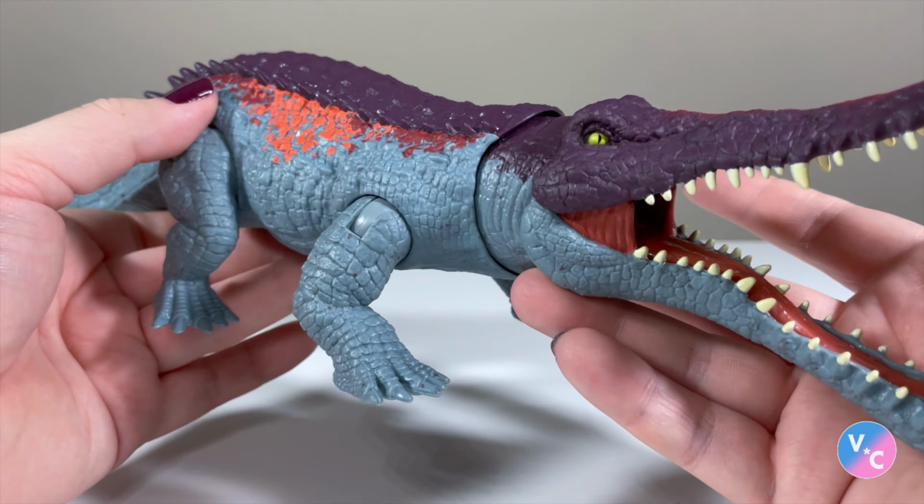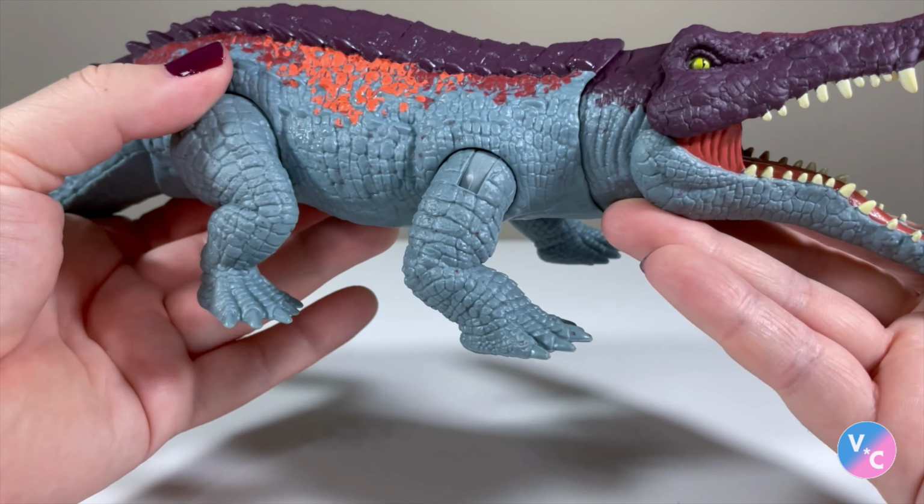It just looks great. Now, once again, they didn't paint the claws on the Sarcosuchus, and that's kind of okay with me. It's not really a huge deal, especially when you're dealing with a radical color scheme like this. And it is a really nice color palette. I really like what they did here. You've got a really pure, true purple going along the top that extends all the way down the tail. They didn't take a shortcut and stop it up here. They actually went all the way down the tail, so I do appreciate that.